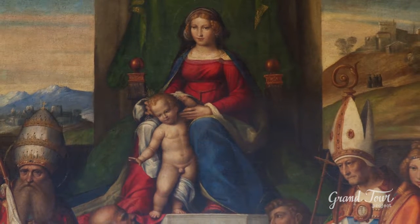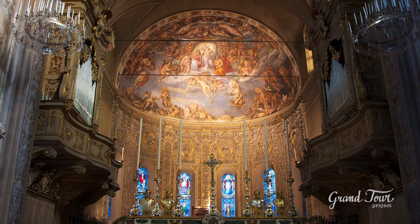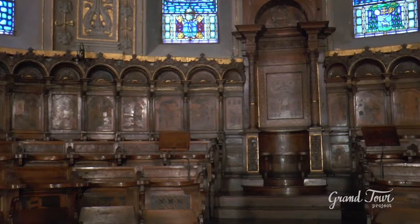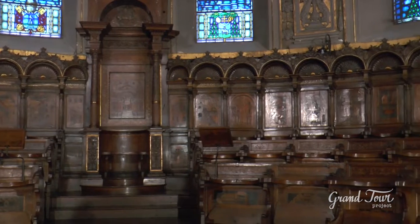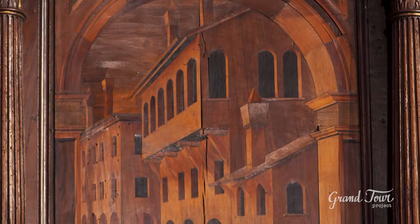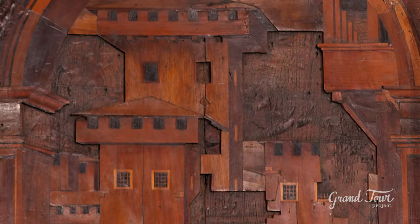The apse has probably to be considered the casket of the masterpieces of this cathedral. The wooden choir behind the altar consists of 132 finely carved stalls arranged on 3 levels. The first ones feature geometric patterns, while the backrests of the last ones have different decorations made in the 16th century. In the pictures, in addition to views of an ideal city, there are some important places in the life of Ferrara, like the Estense Castle or the staircase of the Palazzo Ducale.